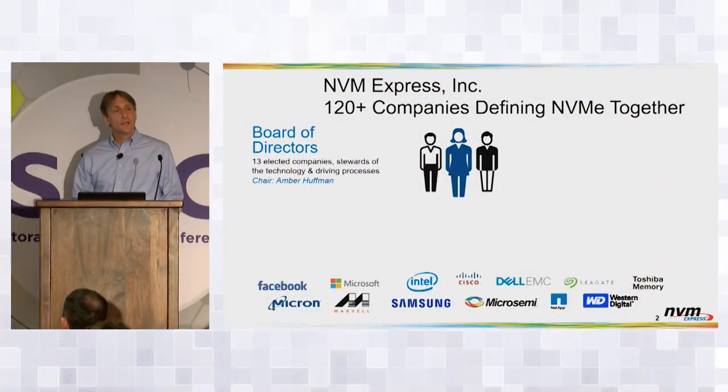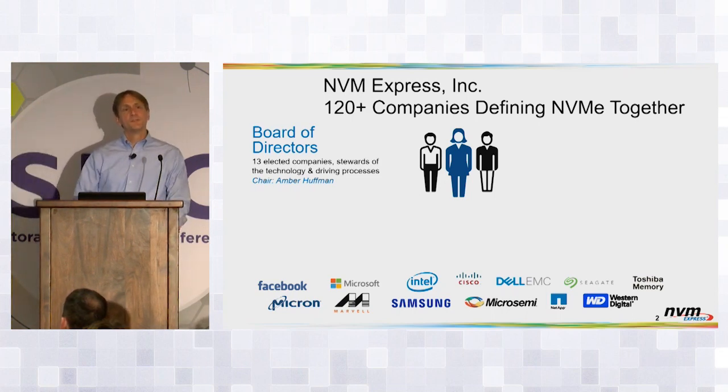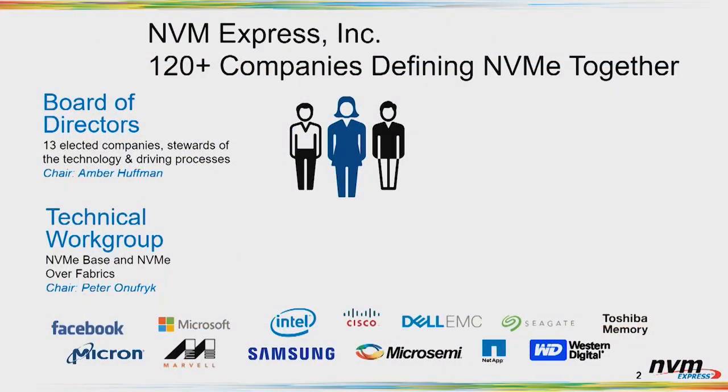So we have a board of directors. The board of directors consists of 13 elected companies. You can see them on the bottom. The board is responsible for stewardship of the technology and basically setting the direction of the organization. Next, we have the technical work group. This is where the work that most of you think of as NVMe actually takes place. This is the work group that developed the NVMe Base Specification and where NVMe over Fabrics work occurs.